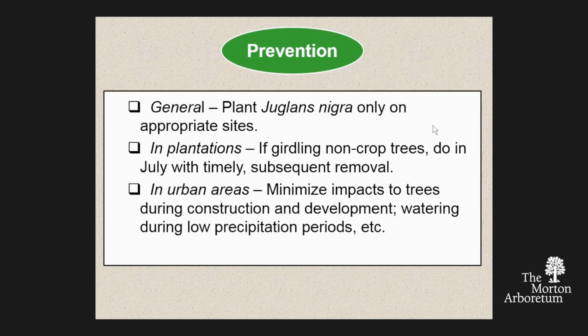We're suggesting now they girdle in July and then get those trees out in the winter. Before, if there happened to be walnut twig beetle in there, they get it out before the adults would emerge, or even the ambrosia beetles, Xylosandrus crassiusculus or Xylosandrus germanus. So they would prevent building up insect pests in their plantations that way.